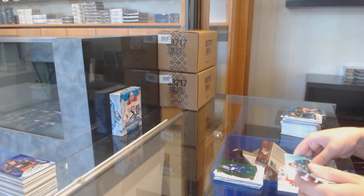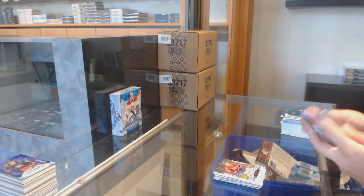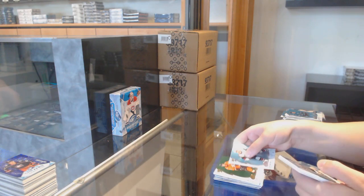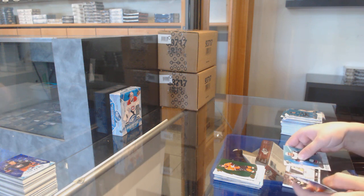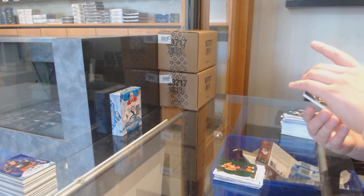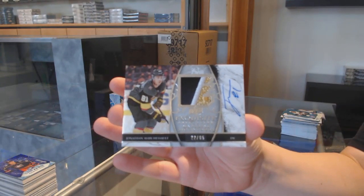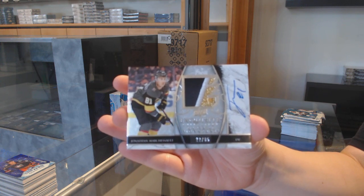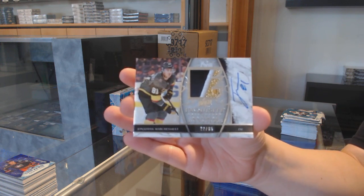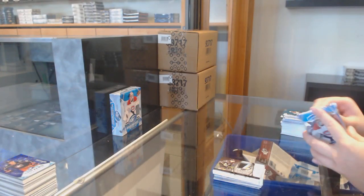Green for Vancouver, Elias Pettersson. Exquisite rookie number /399 for Montreal, Ryan Poehling. Green for Anaheim, Ryan Getzlaf. Exquisite materials patch auto number 265 for the Vegas Golden Knights, Jonathan Marchessault. Yeah, Vegas is crushing it. Jonathan Marchessault.